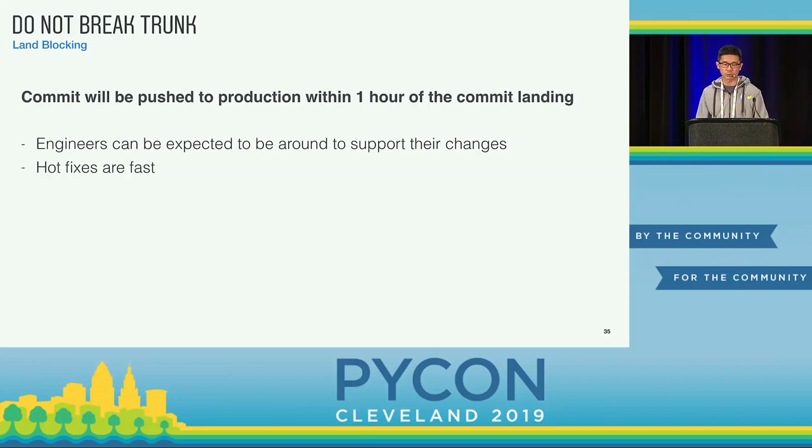Commits will be pushed to production within 1 hour of the commit landing. Because of the land blocking flow, we have a higher guarantee that the commits that landed will be deployable. So now we could establish an SLA of deploying a commit within 1 hour of it landing. The real upside is that now we can put forth the expectation for the engineer to be online to support their changes when they are deployed. There's no risk that when we deploy a change, we realize the engineer has already left the company.